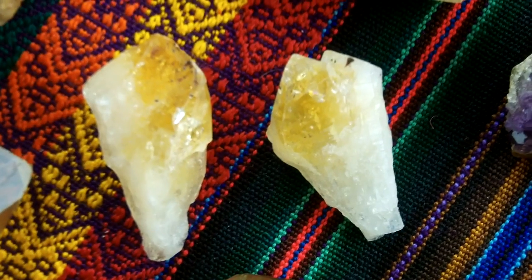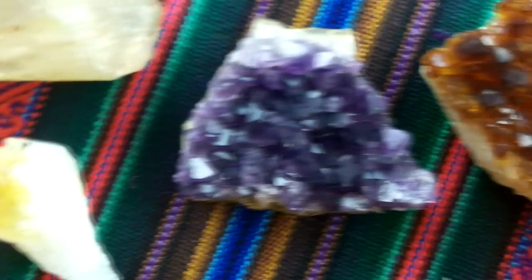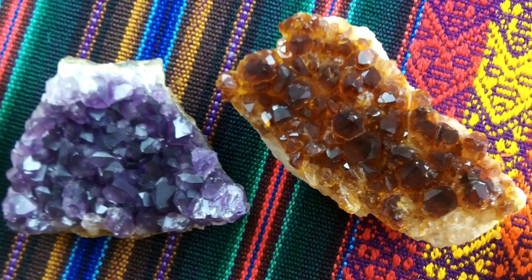So when you look at that, you can clearly see it was an amethyst. It was obviously in a much larger cluster, if you can imagine that. So obviously they broke them off and nuked them, heated them, and they're selling them in the shops and selling them online as citrine.